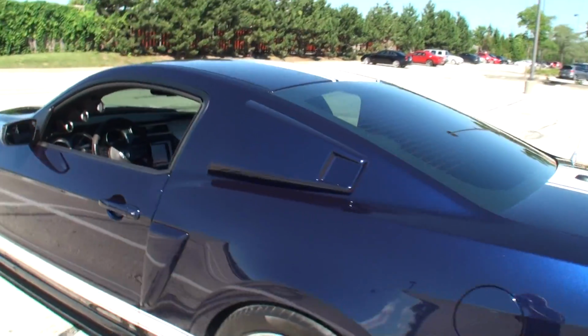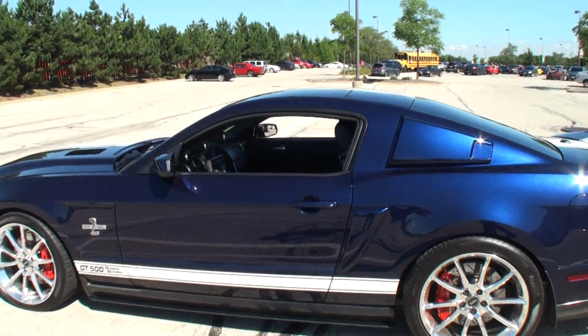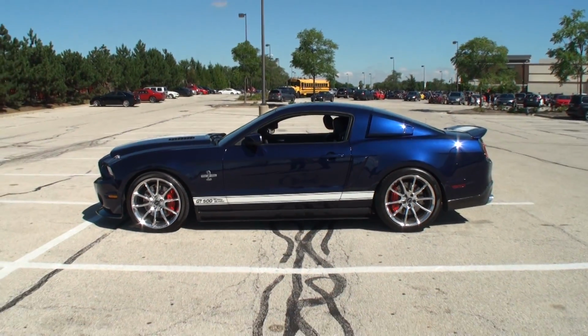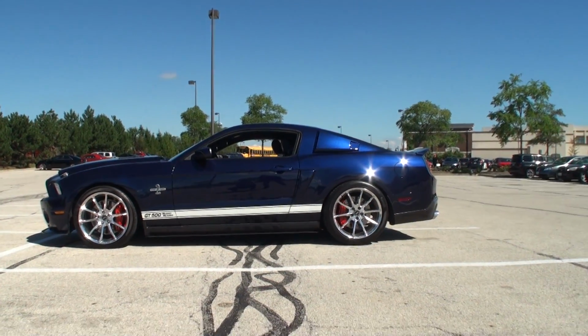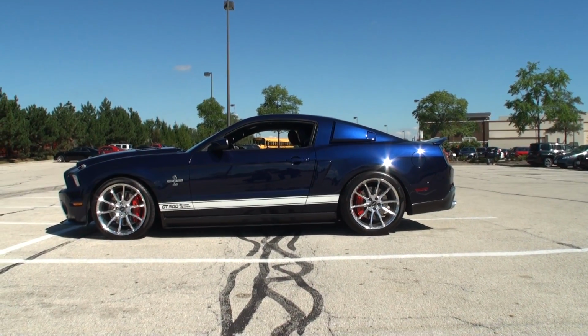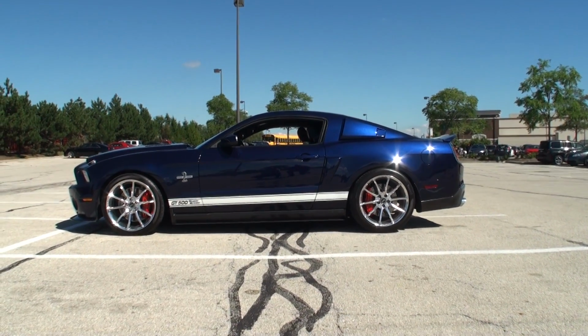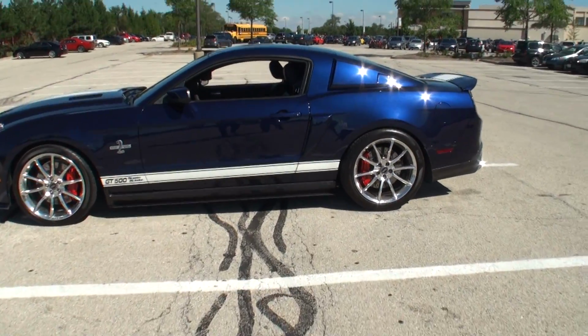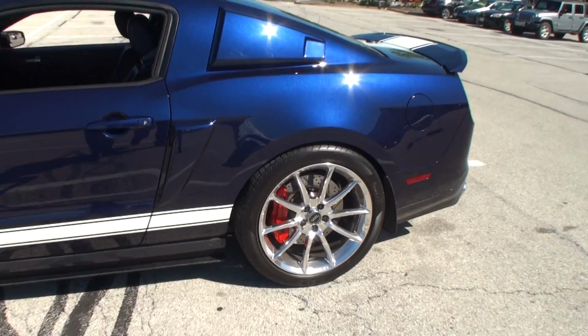Let's take an overall look at the side. Come on back with me, Dan. So when you first saw this car in Tennessee, was it just love at first sight? Yeah, we went there. I knew it was nice from pictures, but when we got there, it was unbelievable.